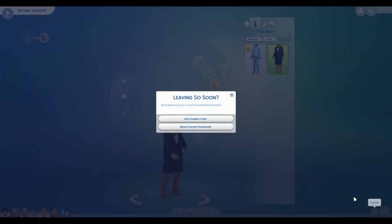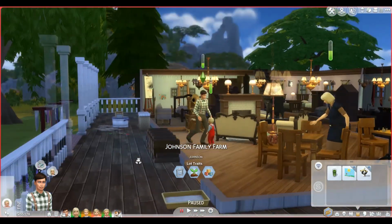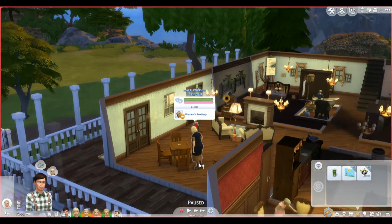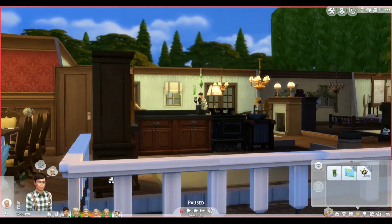So let's go ahead. I'm gonna cancel out of here, exit, and then let's take a look in the house itself, and I'll see what kind of things we've got in here that are CC. There are a couple of things I think that I'm not using anymore, but I will real quick look through my CC list and we can pop them into the house just so you can see what they are. The nice thing is, majority of this is all just Maxis, which is great. The things that come in the game are flexible enough that for the most part you don't have to use a ton of CC.